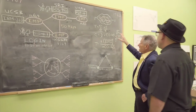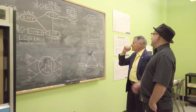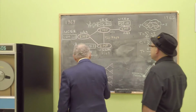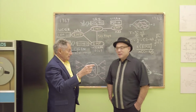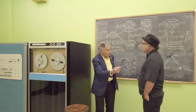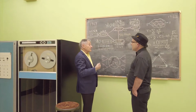No. 1962 is when I finished my PhD work at MIT, and I developed a mathematical theory of how these networks could perform. 1969 is when this machine arrived here, the day after Labor Day. We connected a 15-foot wire to this machine and were able to send bits back and forth. But one node is not a network. It's isolated. A month later, according to schedule, came the second node.